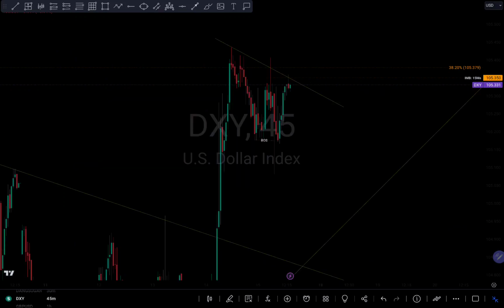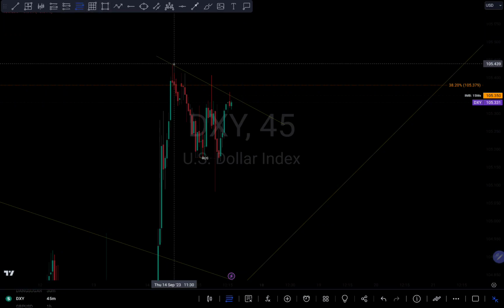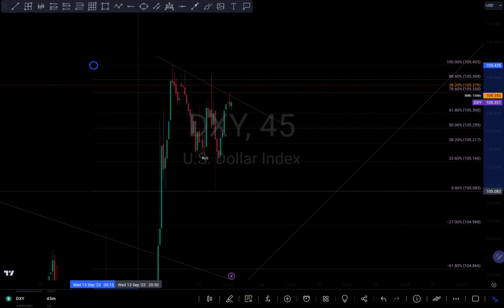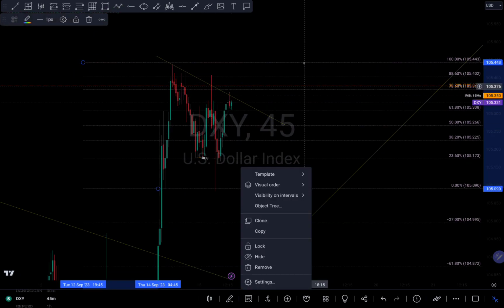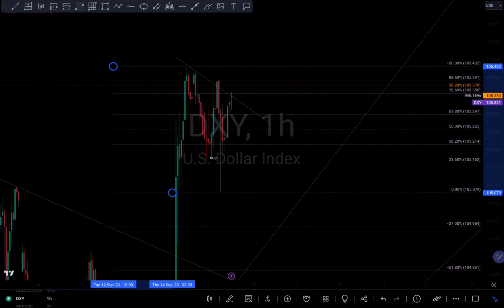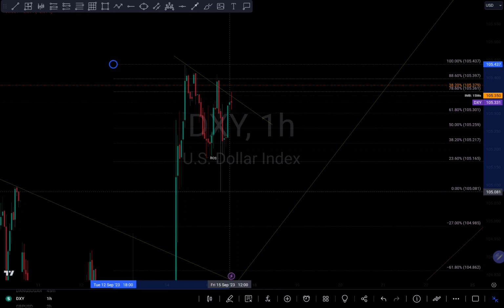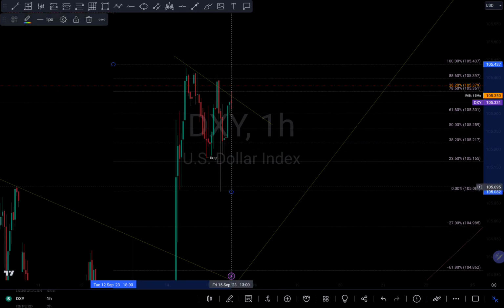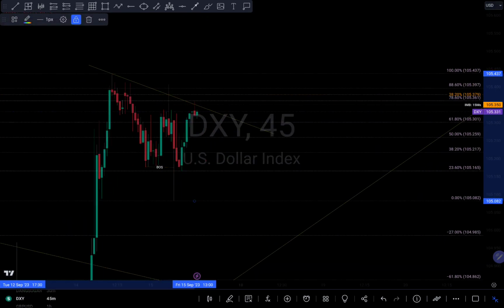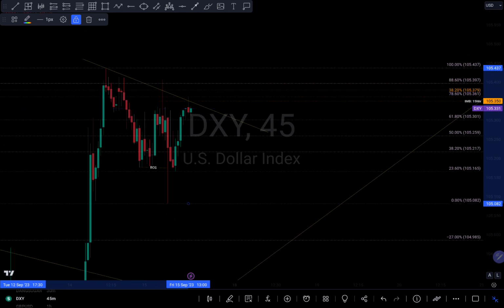Let me draw my fib to see my target. So I can draw my fib from point A to point B right here. Let me go to a bigger time frame just to see what I'm looking for. Okay, yeah. So this is what I'm currently looking for. We are currently retracing around my 70.6% level.